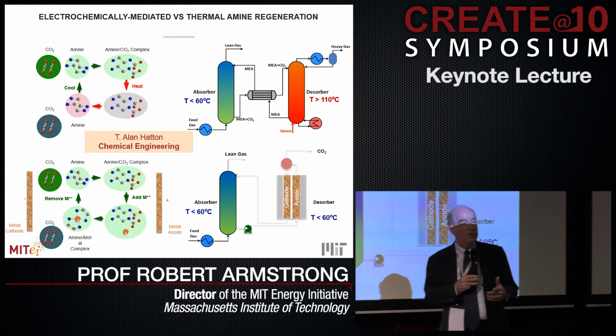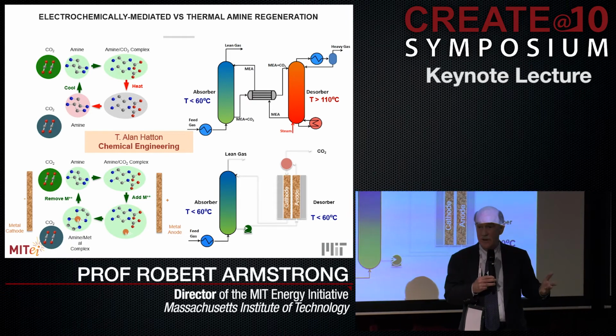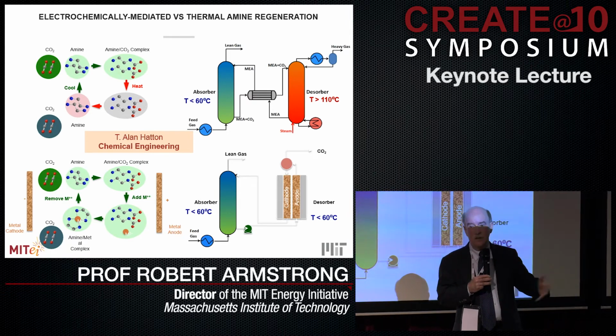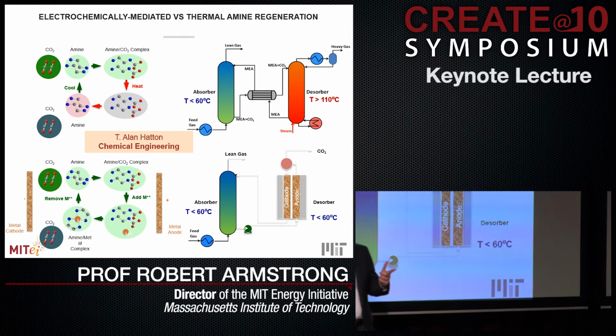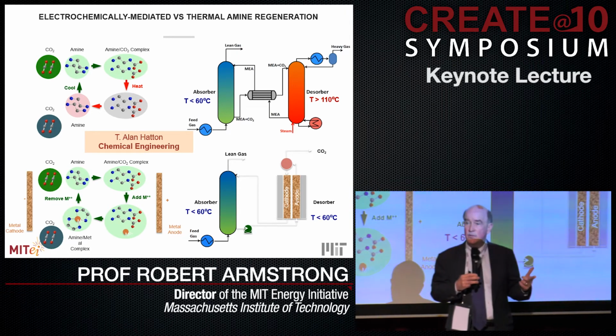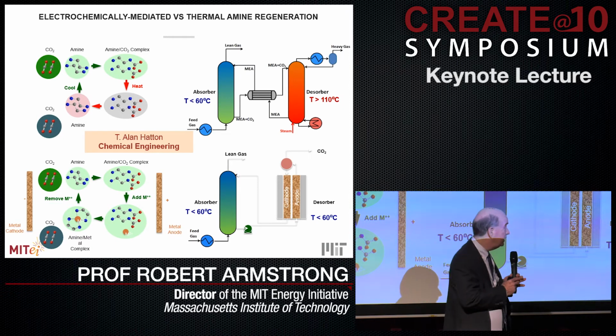To do that, I have to replumb a coal-fired power plant or a fossil energy power plant, take steam and use it to heat this amine CO2 complex up and get it to let go. That's expensive to do, and it takes steam away from making electricity. So it's costly to the power efficiency of the power plant.